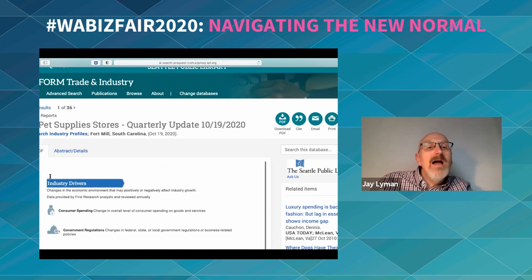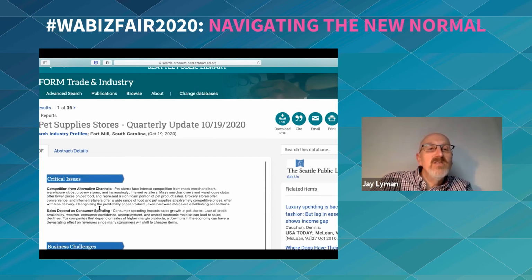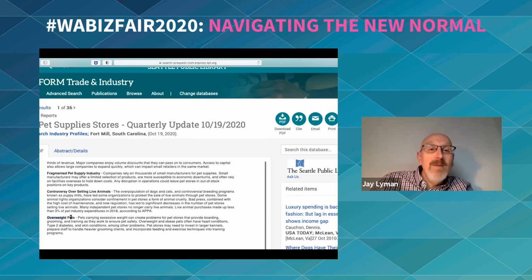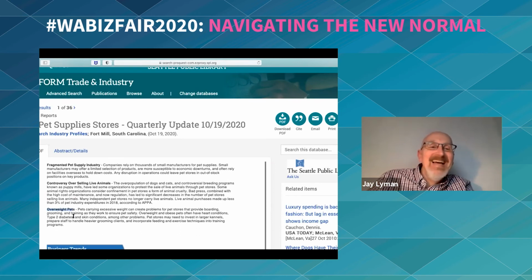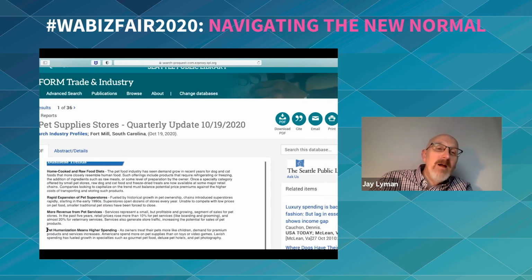And then it tells us why. Industry drivers, issues: sales depending on consumer spending, challenges, overweight pets. Trends. Look at this one. Pet humanization means higher spending. As owners treat their pets more like children, demand for premium products and services increase. If that doesn't say pet costume, I don't know what does.